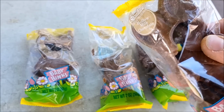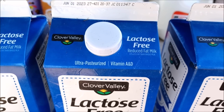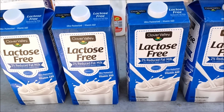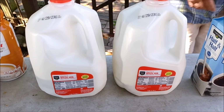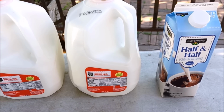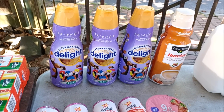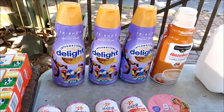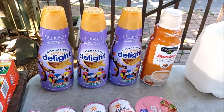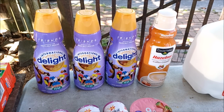We have four lactose-free half gallons, 2% milk, with a best buy date of June 1st, 2023. And in case you didn't know it, you can freeze milk. We also have two full gallons of vitamin D whole milk with the sell-by date of 4/29. And we've got half and half with the date of June 3rd, 2023. We have three International Delight creamers, just the kind that the friends like to drink. Manhattan Hazelnut Mocha. I don't recall them ever ordering anything with Manhattan Hazelnut Mocha creamer. I just don't buy it. We also have hazelnut coffee creamer.